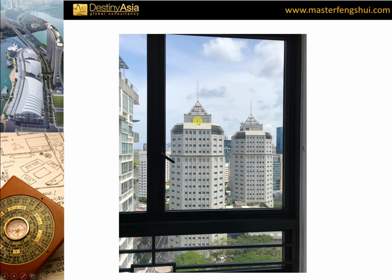If you don't see it, it's okay. If you are at a lower level, it is okay. But if it's at your eye level, then it is not okay. It is going to give you heart-related problems, eye-related problems, blood-related problems, legal issues, and anything to do with fire elements, such as fire accidents as well.